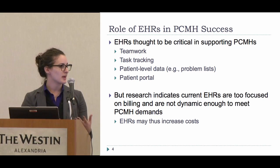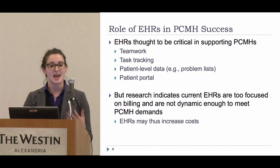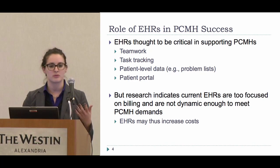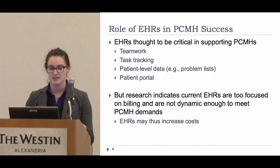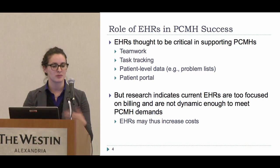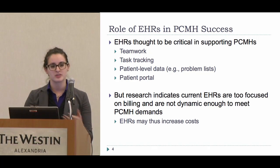Electronic health records can support patient-centered medical home achievement and success in a number of ways. You can think about how electronic health records work with task tracking, and how providing more information to providers about who's supposed to be doing what for their patients can really help embody some of these principles on the previous slide in terms of providing continuous care and comprehensive care. Likewise, when you have more patient-level data, you can really see some of the benefits that you might find from using electronic health records to support patient-centered medical home work.